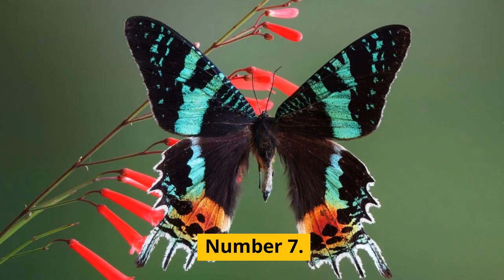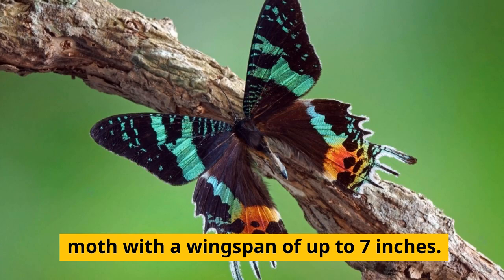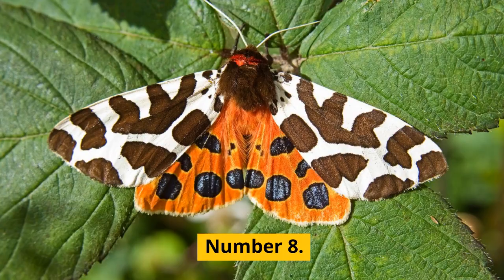Number 7. Madagascan Sunset Moth. The Madagascan Sunset Moth is a large moth with a wingspan of up to 7 inches. It's found in Madagascar. The Madagascan Sunset Moth is named for its bright orange and yellow wings, which resemble the setting sun.